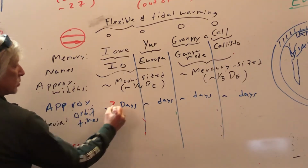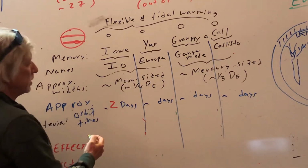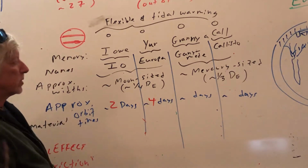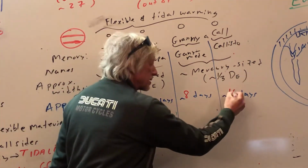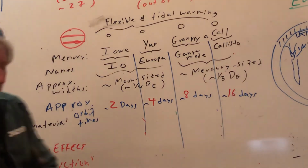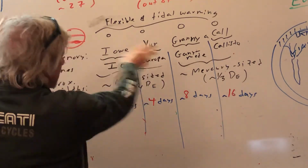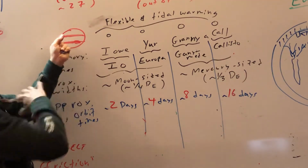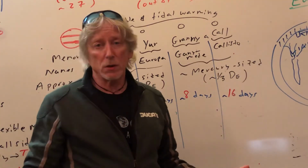Io orbits in 2 days. And I like patterns that I can remember to get a sense of. Europa orbits times 2, 4 days, times 2, 8 days, about a week, times 2, about 2 weeks, 16 days. It's pretty close. Checkmate. So what does that mean? That means that every day you look, they can be changing. You could have 1 over here and 3 over here. You could have 2 and 2. You could have 3 and 1. You could have 4. Or you could have one that's behind Jupiter or one that's in front of it and you only see 3. But you see it changing rapidly as long as it's out during nighttime.